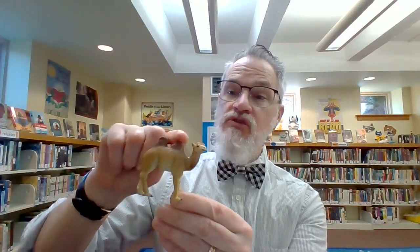Here we have a different type of animal. Some might think it's a donkey, but no, it's not a donkey. It has two humps. And sometimes they have one hump. They're called a camel. And camels live in the desert. They can store water in their humps. So camel begins with the letter C. And here, we don't see a lot of these anymore, but it's a camera to take pictures. Camera begins with the letter C.